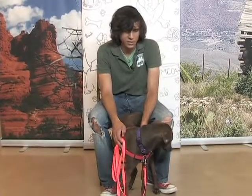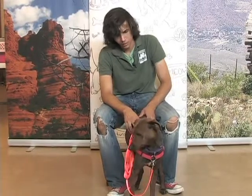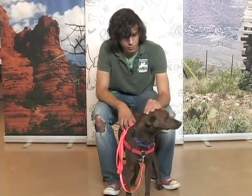Gets quite excited when he sees his leash and harness because he knows it's time to go for a little bit of a walk. Once again, this is Bandito. He's a 3-year-old Labrador mix.